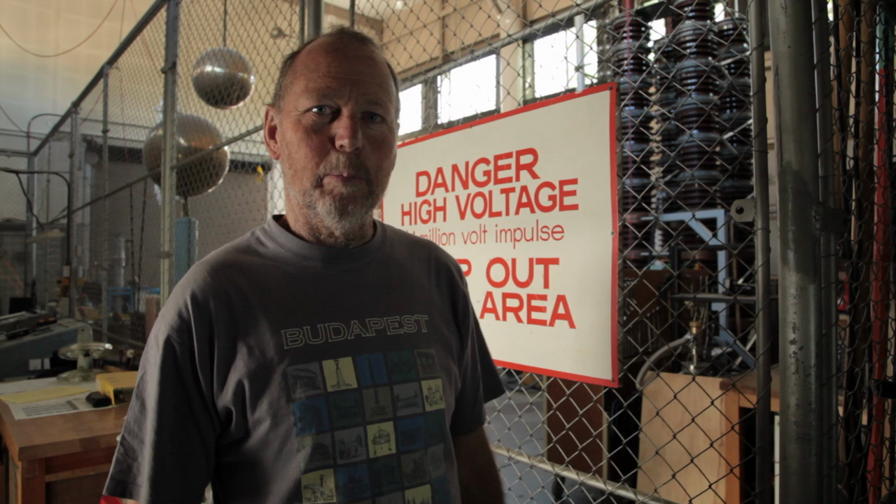This is our high voltage laboratory. It's the only one in a university in New Zealand. Here we can generate 1.4 million volts of a lightning impulse, and we can also generate up to 300,000 volts of mains frequency AC. Now, the University of Canterbury is the only university in New Zealand who has such a facility, and this sets us apart in being able to provide an outstanding degree program in electrical and electronic engineering and for those who specialise in electric power engineering.